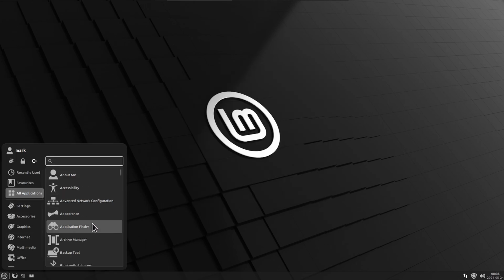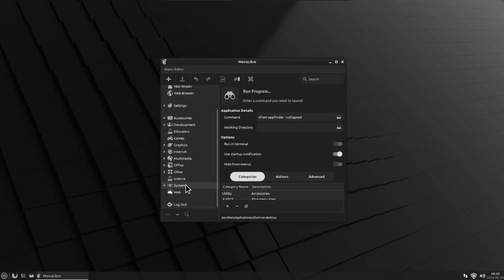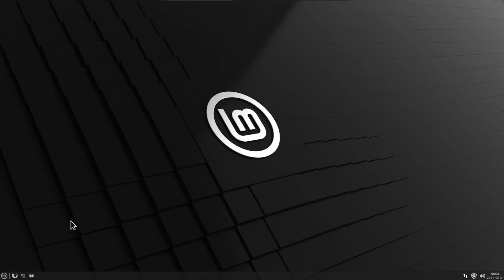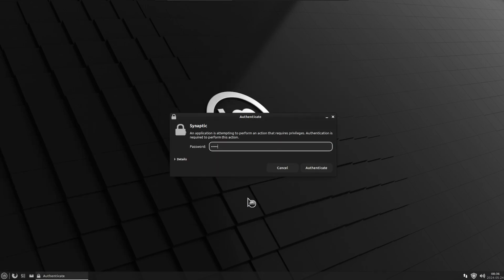So if we go into a terminal now, no, we're not going to terminal, we're going to all applications. No, we're going to properties again. No, we're going here. Okay. Yeah, what I'm going to do is bring this up to the top. Just saves mucking around, scrolling down through the menu, trying to find system.